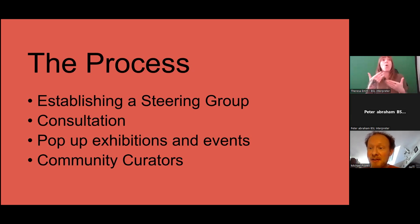There was no representative from the deaf or BSL community on that steering group. And there were no disabled people of colour on that steering group as well. So we decided to actively try to change that dynamic for the future project. That's part of my role, setting up those conversations and following up on suggestions of organizations and people to talk to through steering group members.